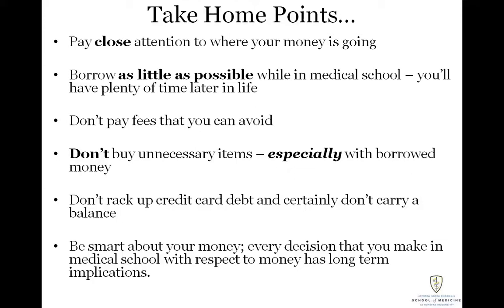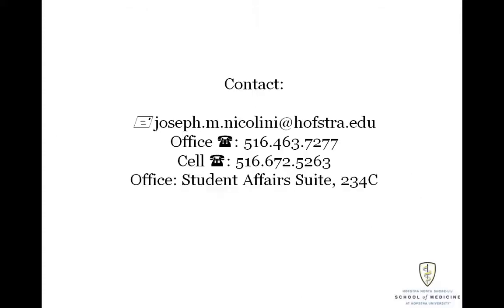We saw the slide before what this could mean and how this could negatively affect you, and in future modules you'll see how this could negatively affect your credit. And be smart about your money. Every decision that you make in medical school with respect to money has long-term implications. It's important to recognize this. It's important to recognize it now while you're in medical school, so you're not paying the price down the road.